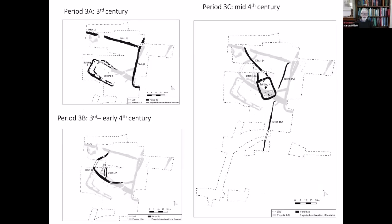The next stage in the site, which runs through the 3rd century and up eventually to the mid-4th, sees a much more intensive period of activity. Essentially, we have a large enclosure that we've only got the western part of here, defined by ditch 10. Another enclosure is defined by ditch 11, and presumably something to the south that we're not seeing. And within that, a very interesting complex of timber buildings that I'll come back to look at on the next slide in a moment.